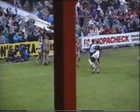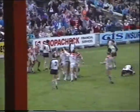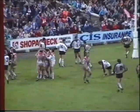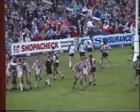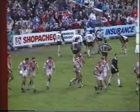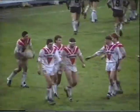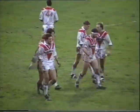Saints get it back in good style. A goal. Penalty goal by Loughlin. And then Quirk with his second try. All within 2 minutes. Brilliant display by the Saints. That's the way to answer back after Widnes came back there. We got a fire try in the 11th minute. A kick and chase. But Saints there putting it together.